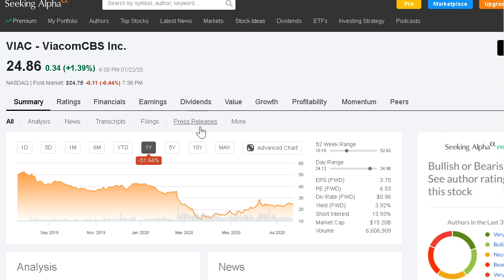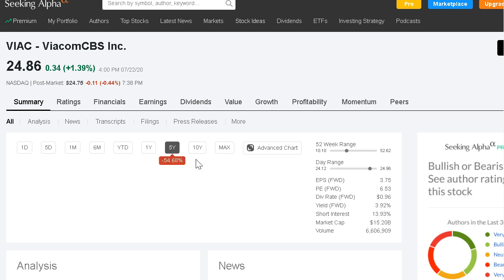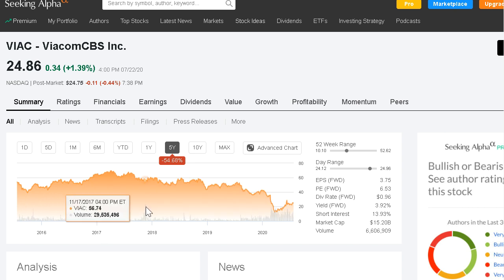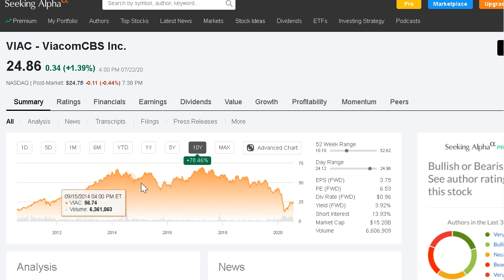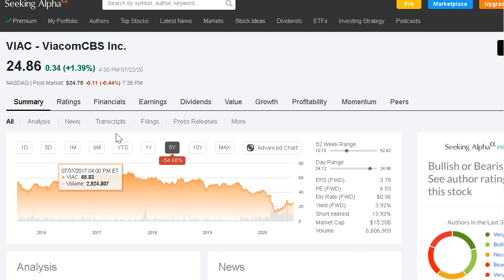So in the 1-year chart, this stock has been hammered. It is down 51%. On the 5-year chart, this stock is down 54%, which is absolutely incredible. And on the 10-year chart, it is up 78%. But of course, in the past 5 years, all of those gains have been wiped away.